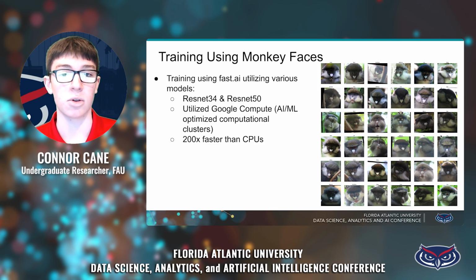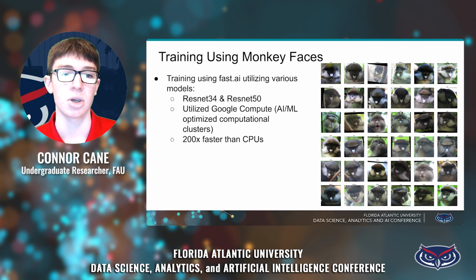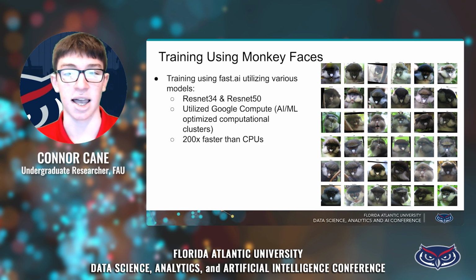So now you can see all those adorable monkey faces. Much easier to see what we are working with when we are down to the cropped image. So we moved along to training how to identify individuals using FastAI.